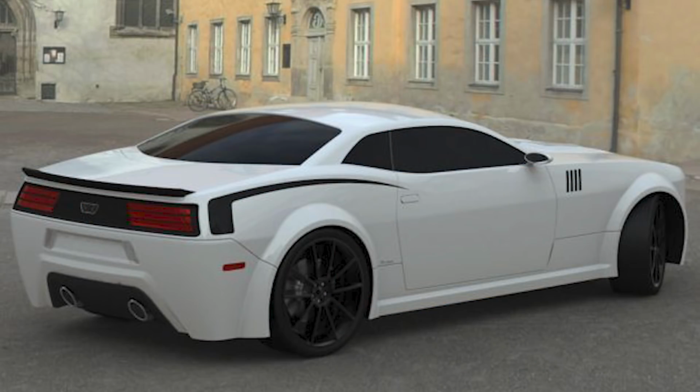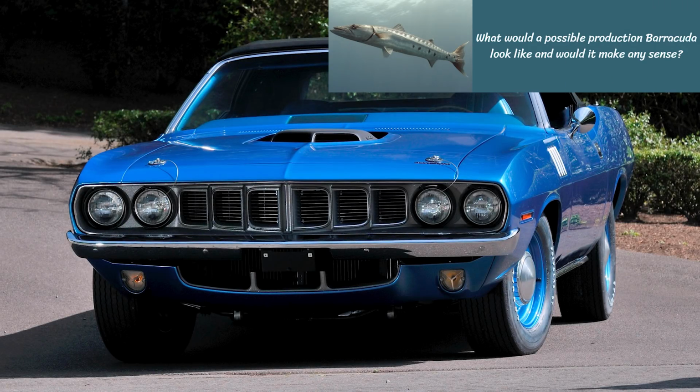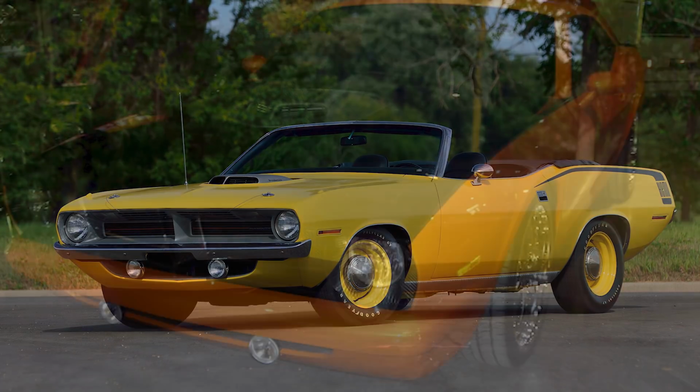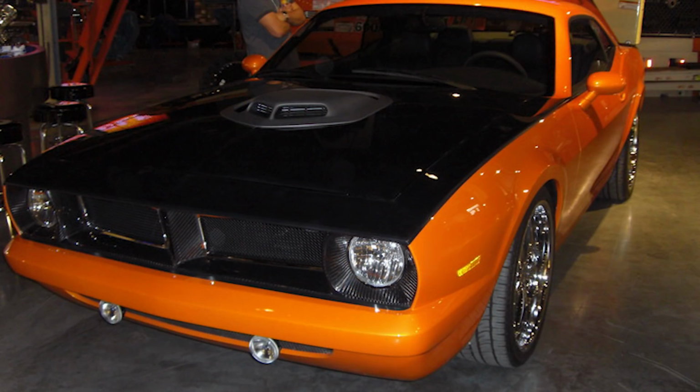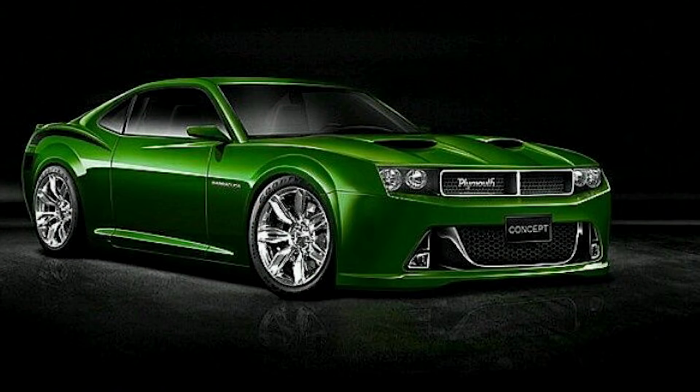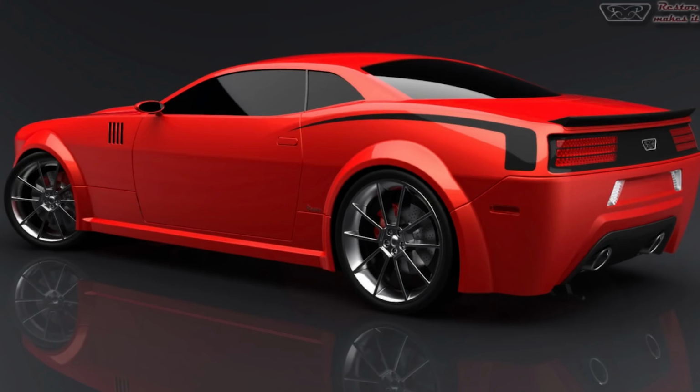So now for the next portion of the video, we'll discuss what a possible production Barracuda would look like, and if it would make any sense. Before I go further, I do want to reiterate that this information is all rumors and is meant for more of a discussion. These are things that I've heard and things that I've read, but it's not concrete evidence, and even though I've seen many articles and YouTube videos claiming that this car is confirmed and on its way for 2021 or beyond, that's not the case as of right now. This information is just what the Barracuda would likely be like, and then we'll discuss if that would make any sense and be feasible.